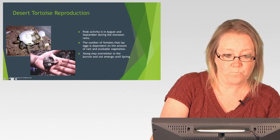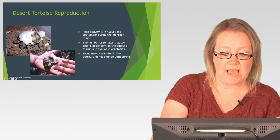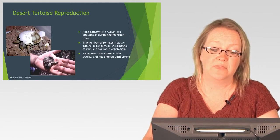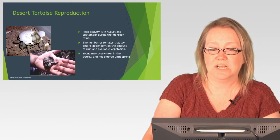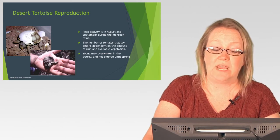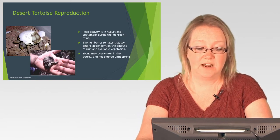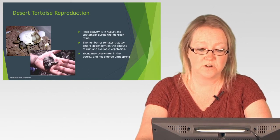I have some pictures here of little baby desert tortoises hatching out. Their peak activity is in August and September, so if you really want to see desert tortoises out in the wild, potentially head out during August and September. I know it's still fairly hot, but that's during the monsoon rain system part of the year. That's when you're going to see the most activity from desert tortoises.